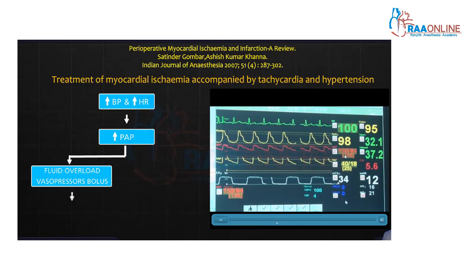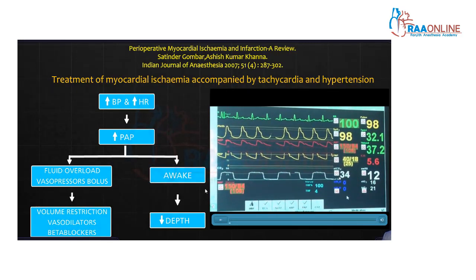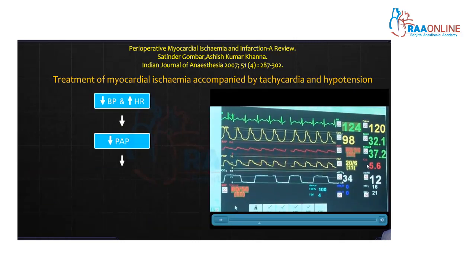Your blood pressure is high, your heart rate is high, your filling pressure is high. Obviously, most of the time the patient will be awake. So here you have to increase the depth of anesthesia. Sometimes the same scenario can happen with fluid overload, or sometimes when you give a vasopressor bolus. In that case, you have to restrict your volume, go with vasodilators and a beta blocker to reduce the pressure.